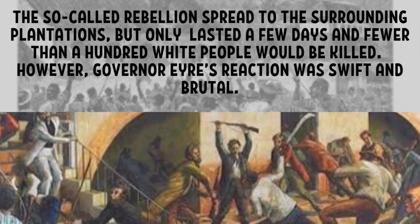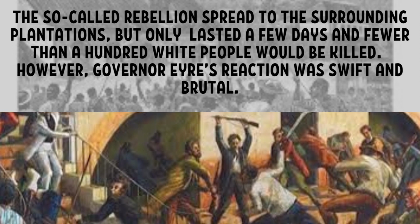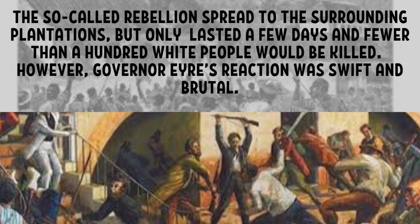The so-called rebellion spread to the surrounding plantations, but only lasted a few days and fewer than 100 white people would be killed. However, Governor Eyre's reaction was swift and brutal.